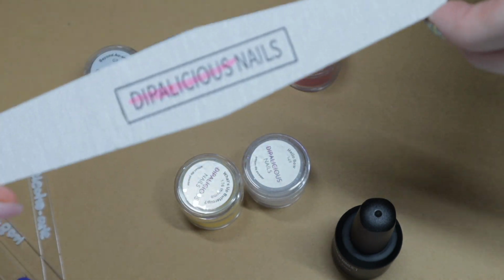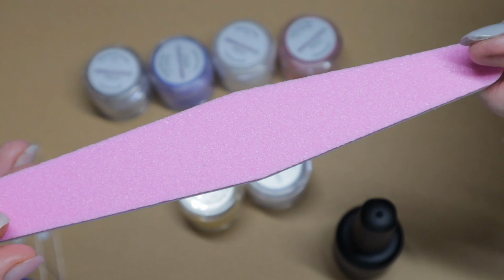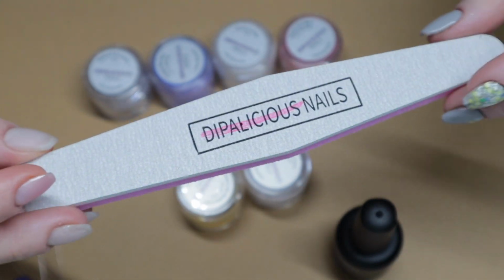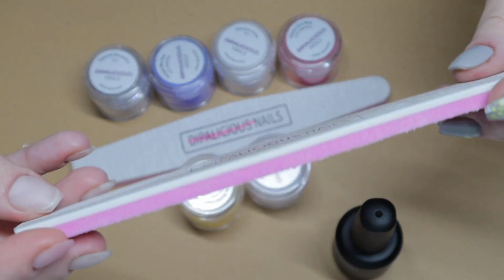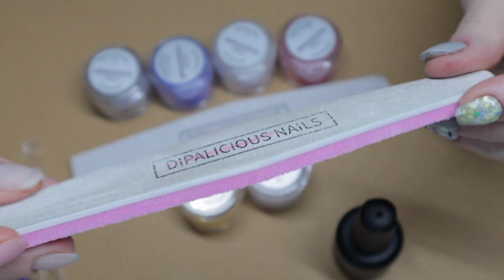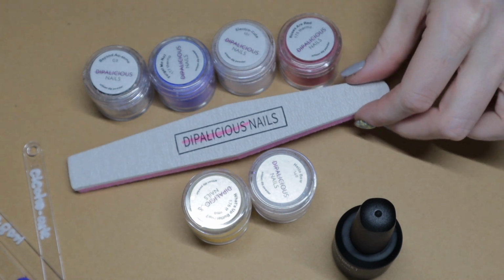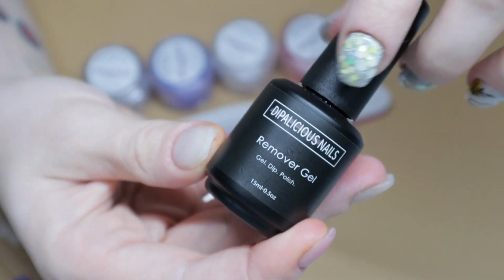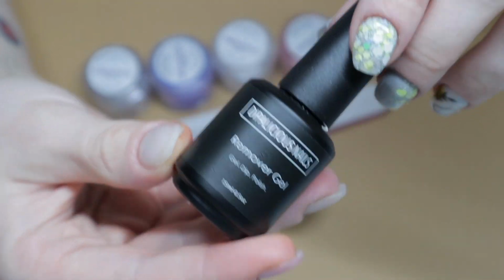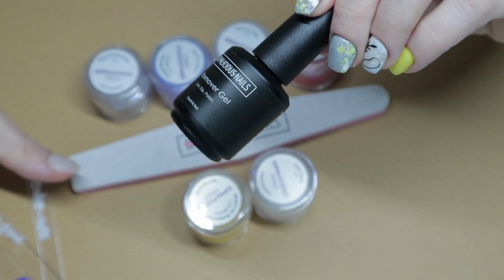And then also Dipalicious Nails has these files, which have a sponge buffer on the other side. I actually decided to purchase one recently, and when I got it, I used it. As you can tell, it's kind of pretty well loved. So when I realized that I actually really liked the file, I went ahead and purchased another one so that I could have a backup when this one is all worn out. And then I also ordered her remover gel, which you probably saw in my removal video on how to remove my builder gel with it. I really liked that too.